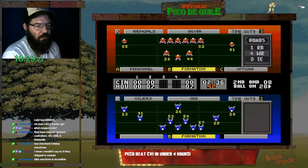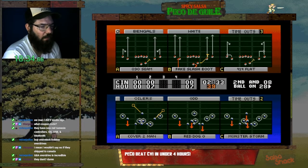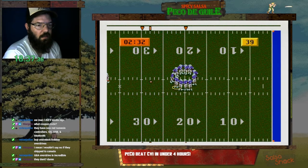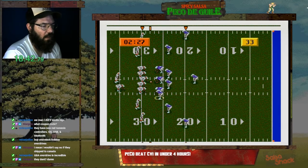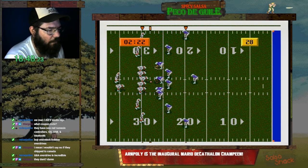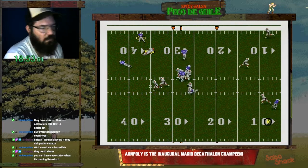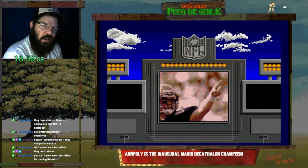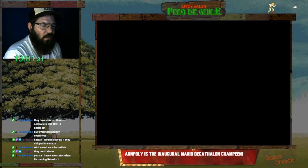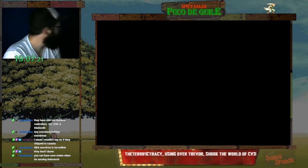The GBA Everdrive is incredible. There's no save states, right? I thought you said you were going to hold off on the GBA Everdrive until you get the save states. No, I don't know that they don't ship to Canada. I was asking. I thought you were saying that you would if they would actually ship to Canada. You can have save states when it's running RetroArch. You get the Game Boy Advance to run RetroArch? That doesn't make any sense.